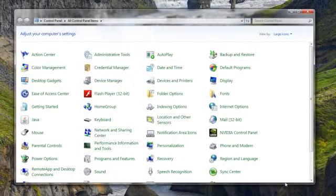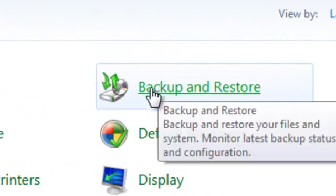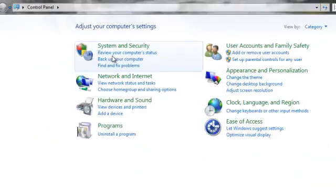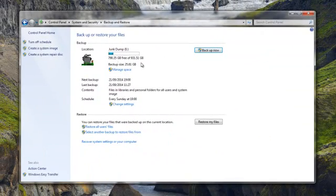We go to the control panel, and if you have the icon view like this, we need to click on the backup and restore button. If on the other hand you're in the category view, then it's system and security, backup your computer, which we'll click on now.